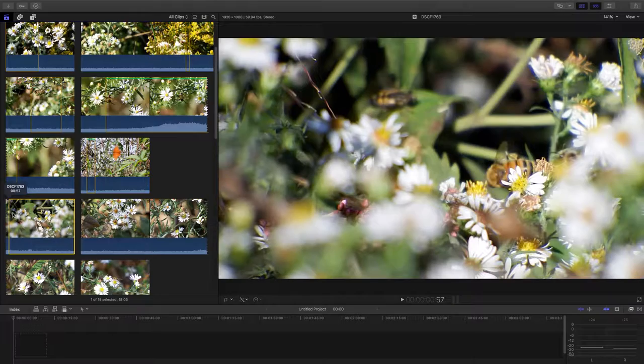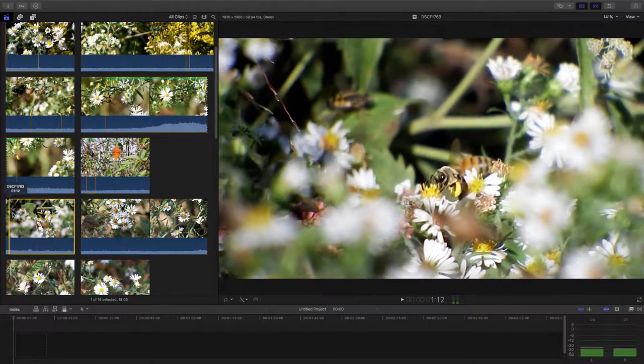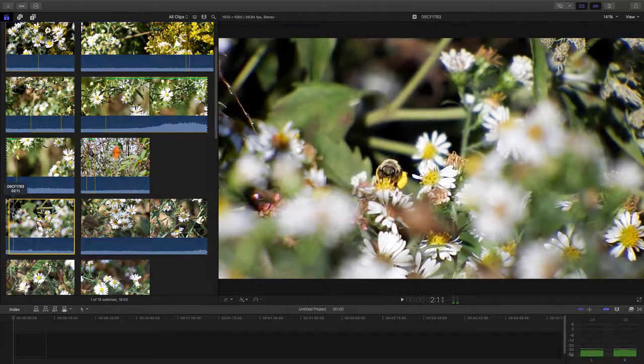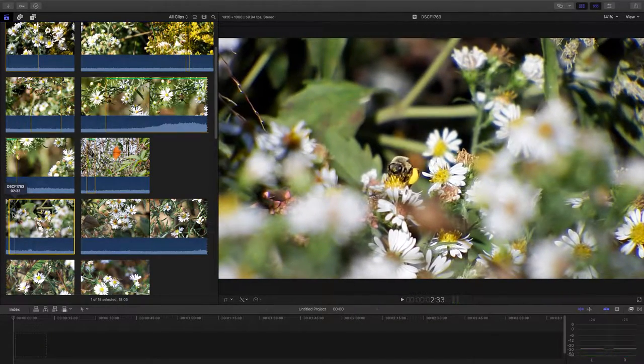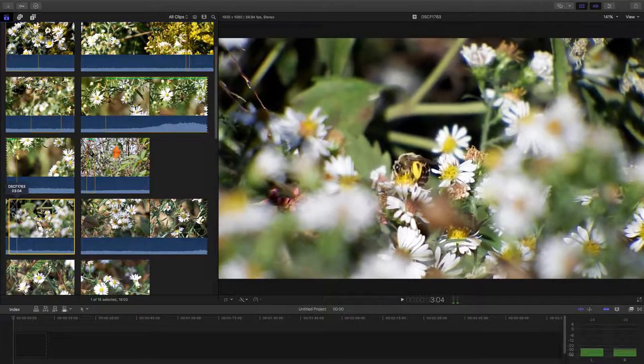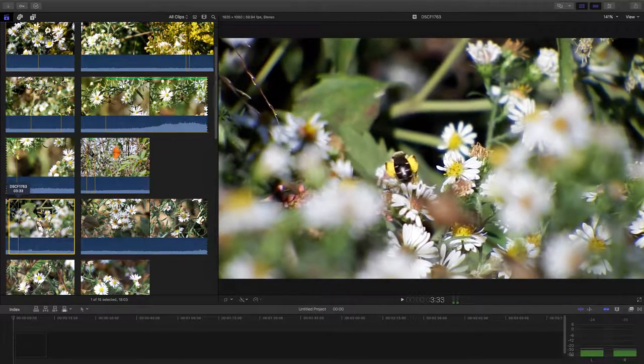So let's mark it as an in point. And the bee comes in, the other bees leave. The bee's working the flower. I'm gonna be able to crop this video and even do what they call a Ken Burns effect, where I can do some camera movement and zooming in and out. And so I think this video here I can make look better than what I've got here.